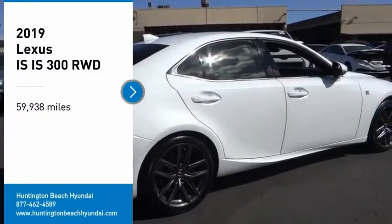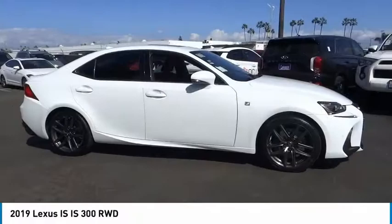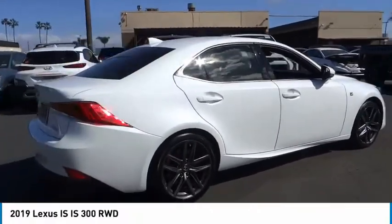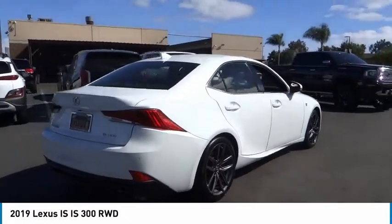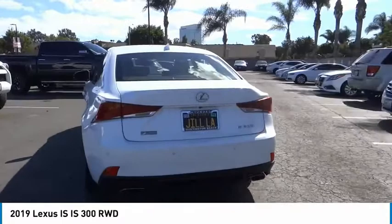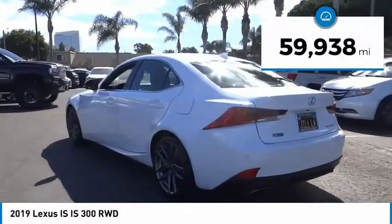Make a great choice today with the 2019 IS. The IS is the compact luxury sedan offered by Lexus under Toyota. The IS fits the bill for sports-minded drivers looking for luxury in a compact design. This vehicle has less than 60,000 miles.